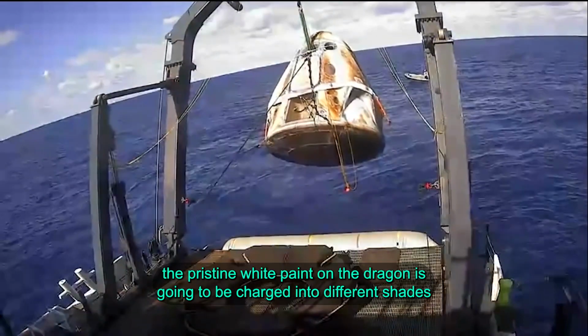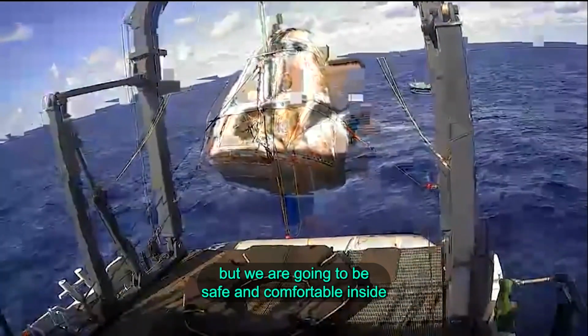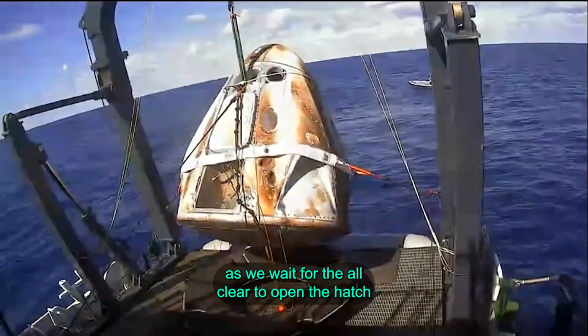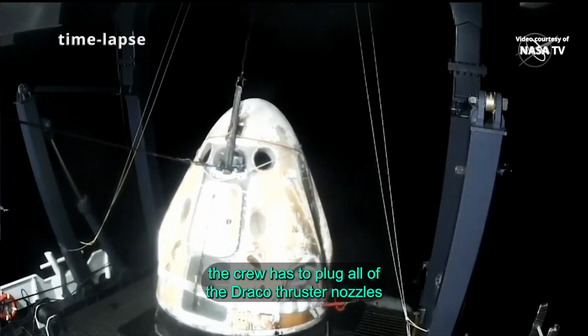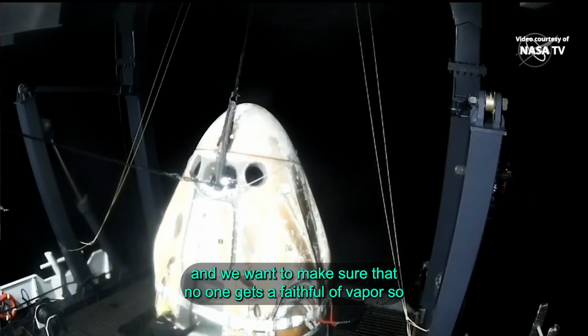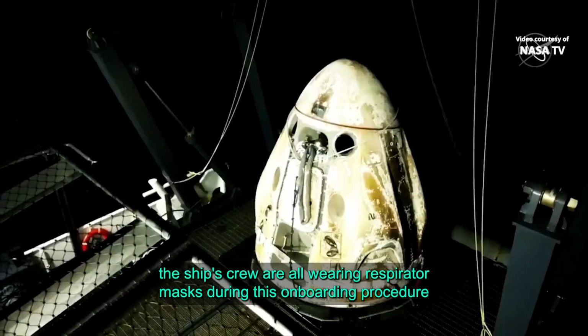At this point, the pristine white paint on the Dragon is going to be charred into different shades of gray and black, but we are going to be safe and comfortable inside as we wait for the all clear to open the hatch. Before they can get us out, the crew has to plug all of the Draco thruster nozzles. The hypergolic fuel is incredibly toxic, and we want to make sure that no one gets a face full of vapor. So the ship's crew are all wearing respirator masks during this onboarding procedure.